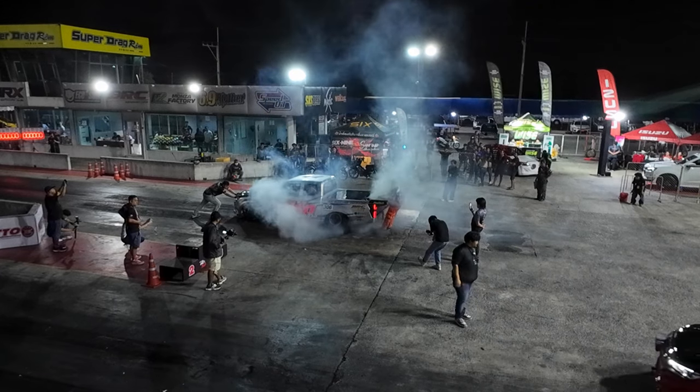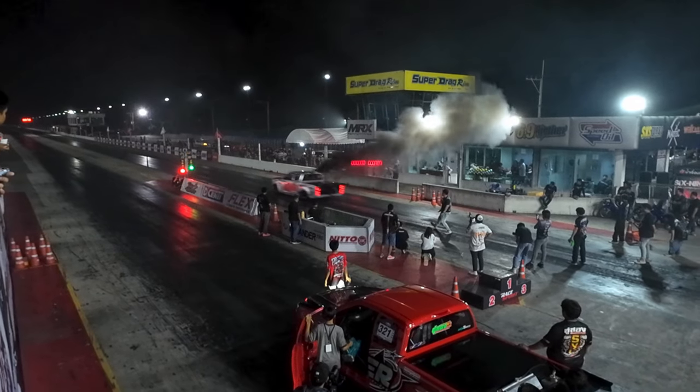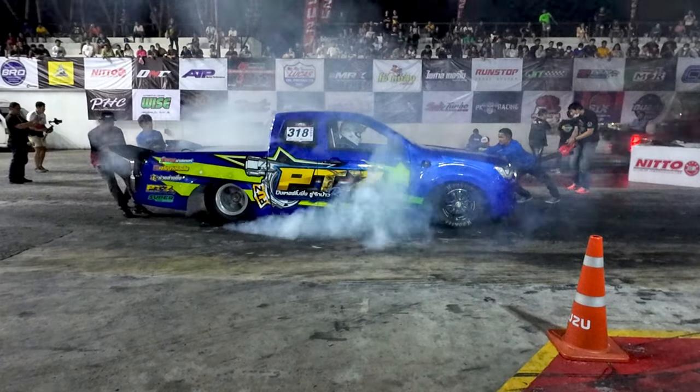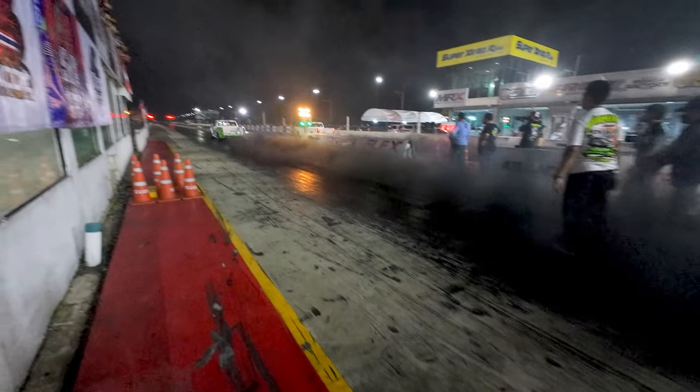This event has many different classes. They're all Isuzu D-Maxes with diesel engines, and a lot of these trucks are incredibly fast. They're ranging from, I think, 11 seconds down to almost high 7. So it makes for a pretty fun event, and there's some really cool trucks here.